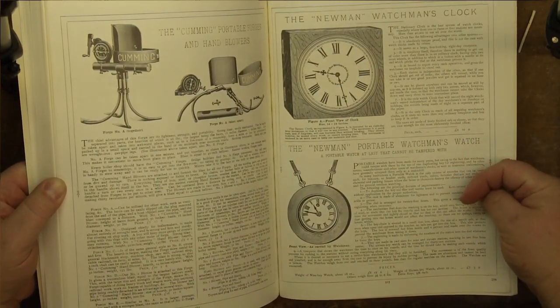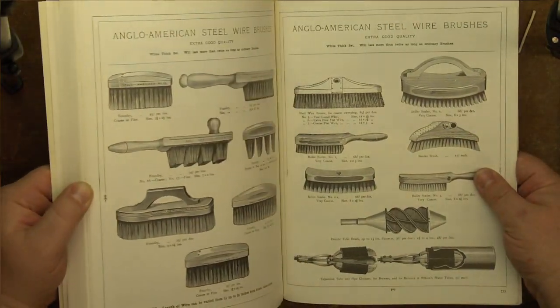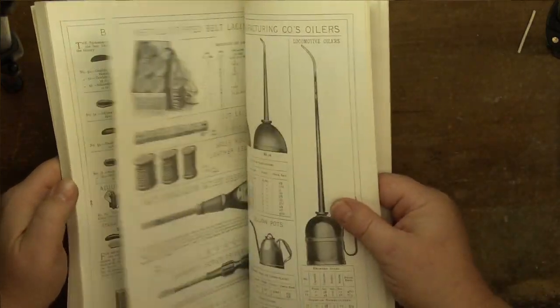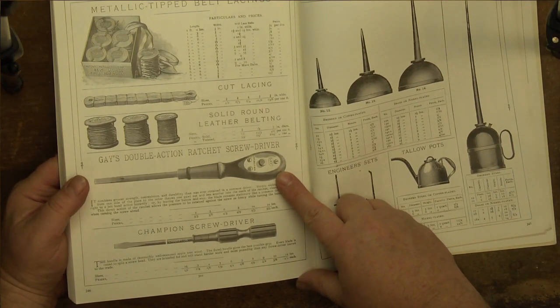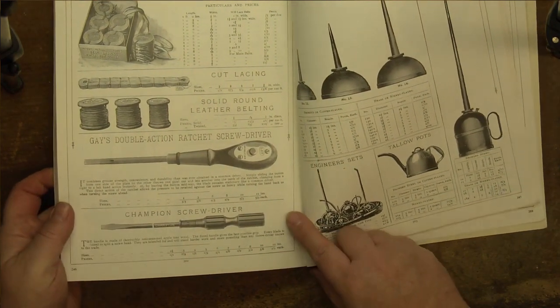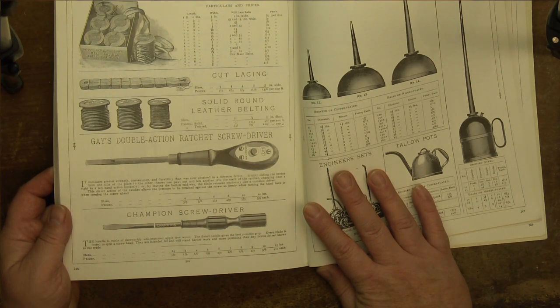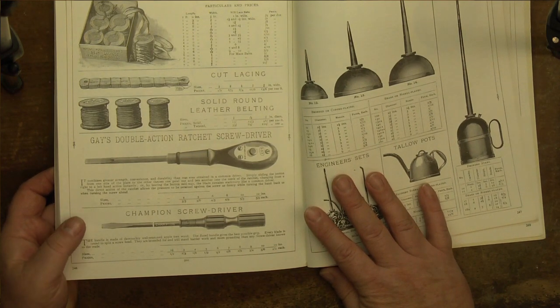So we got clocks and forges. Wire brushes, all different kinds, special pulleys. Now check this out. On this page we got this double action ratchet screwdriver, which is kind of cool. But then right here, Champion screwdriver. It's got that kind of notched ferrule. I have a couple of these. It says the handle is made of thoroughly well-seasoned apple tree wood. The fluted handle gives the best possible grip. Every blade is tested to split a screw head. They are intended for and will stand harder work and more pounding than any screwdriver known to the trade. Pretty impressive marketing there.